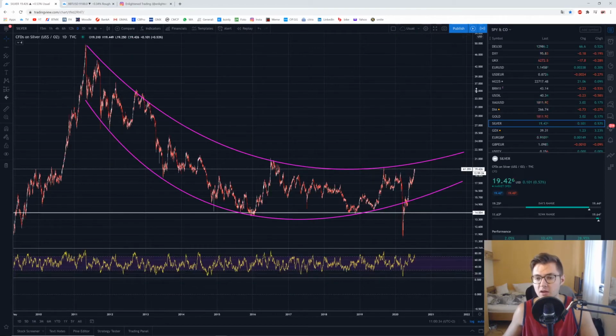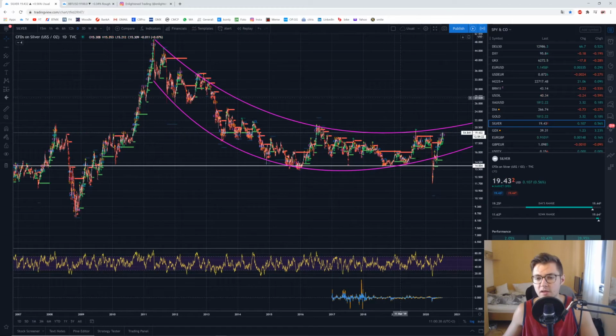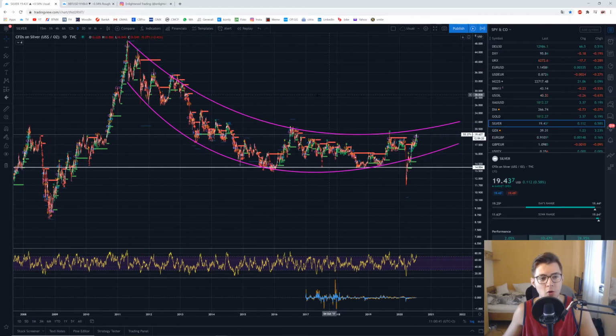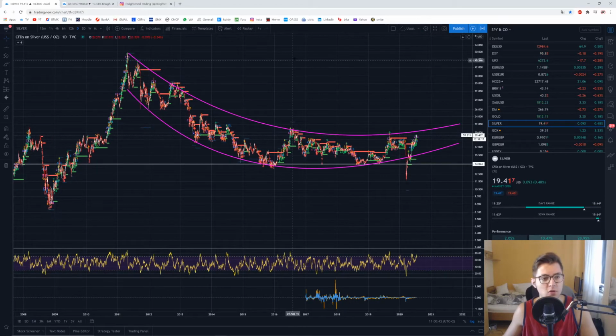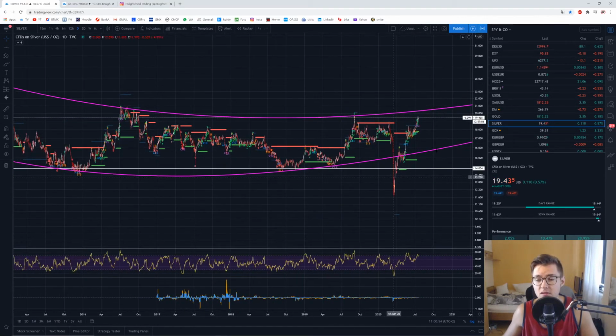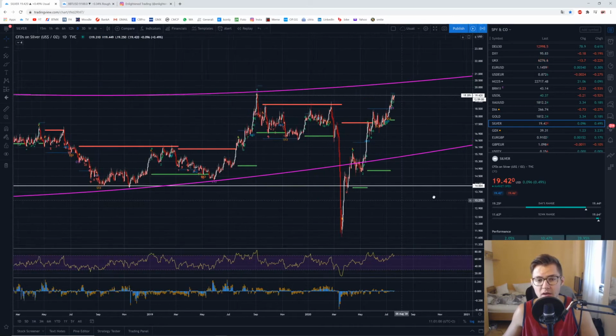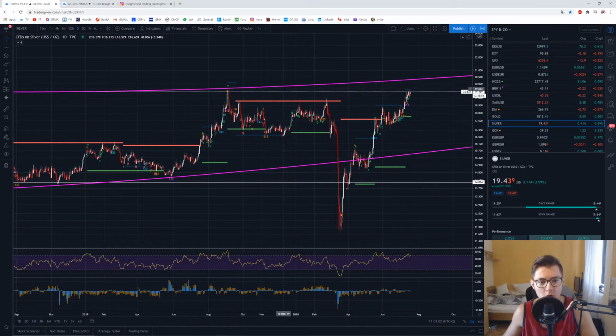Okay, so looking here at silver, and silver looking pretty strong in this recovery. Of course, if you compare it to gold, it's not even near its all-time high. It's actually one of the most bearish things to mention for silver, that it's so far beyond its all-time high that it is hard for silver to recover fully. And as you can see, we are currently sitting at resistance. We almost are at my horizontal level.